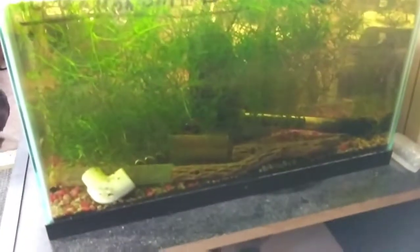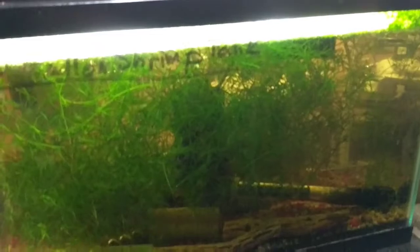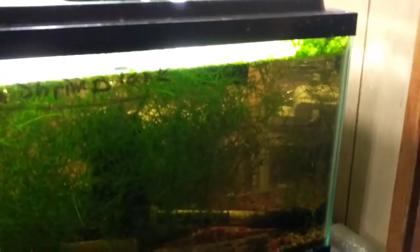Maybe I'll zoom in a little bit. Sorry if it's bouncy, I'm just trying to keep it real stable. I'm probably going to take 5 or 6 handfuls of duckweed out of here. Sorry about that, guys. As you can see, the light really doesn't penetrate once the duckweed gets too thick. Sorry for the blindingness.